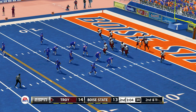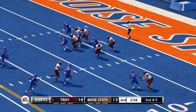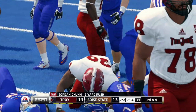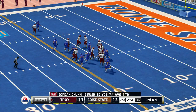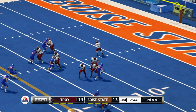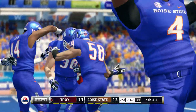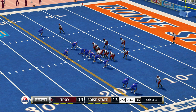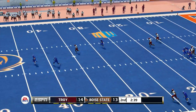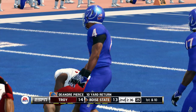They line up at the 7. It's 2nd down. Gets out to around the 15. They show pass and then hand it to the back for a pickup of 8 yards. Looks for his running back, incomplete. Pierce will be the return man. Pierce takes it to the 49. He gets out to about the 42-yard line.